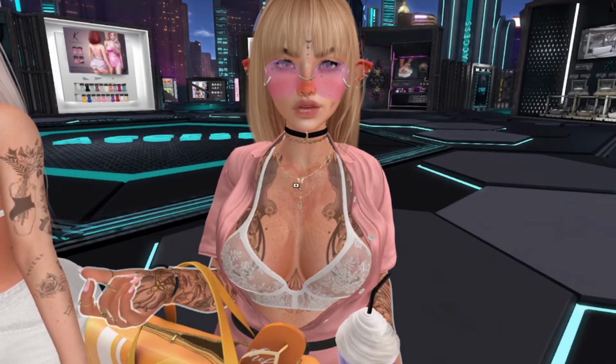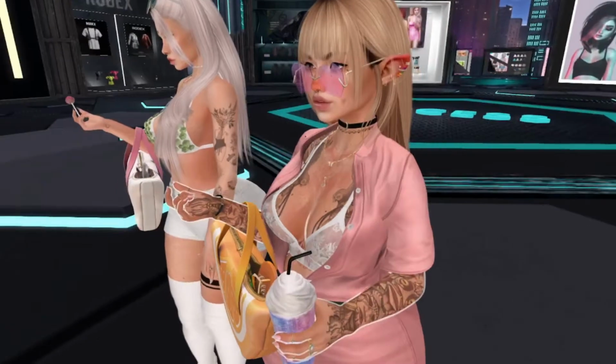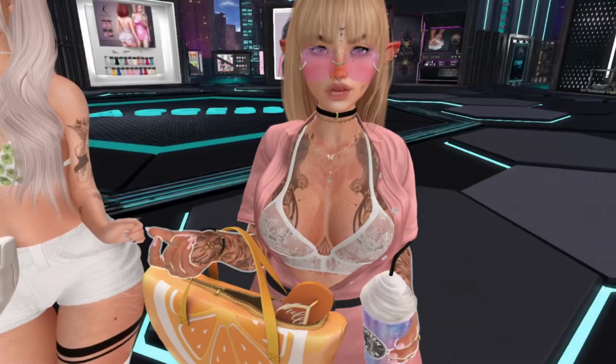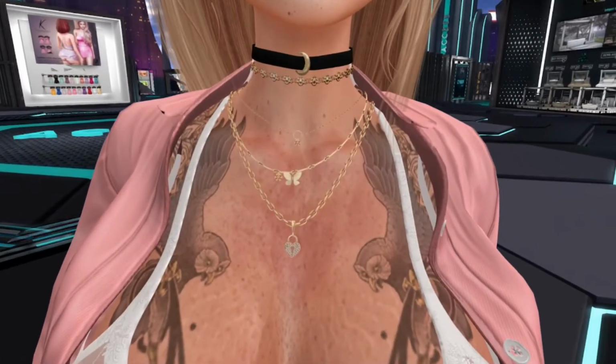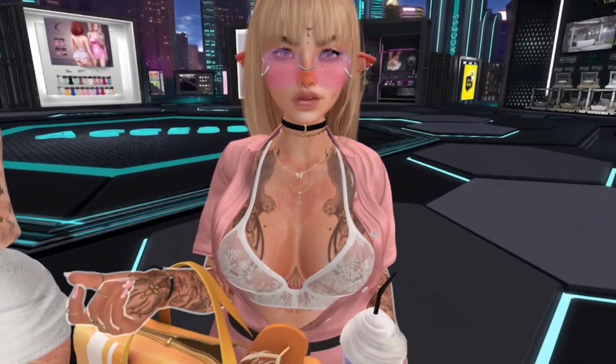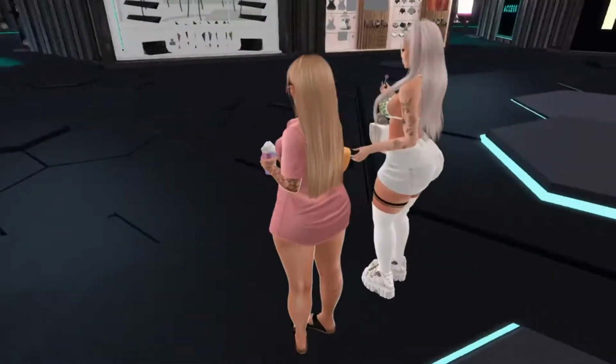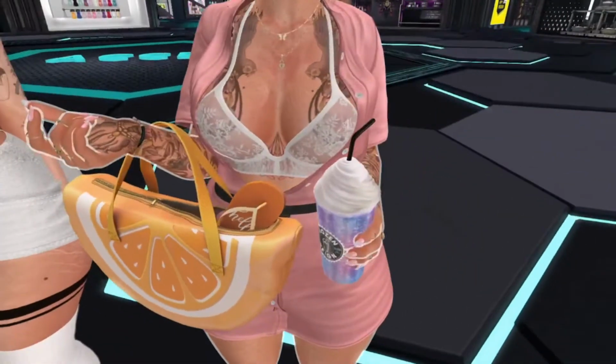My tattoo is from Dapa. It's the Lilith tattoo. My necklace is also the Kibitz Avery necklace here at Access. The butterfly is so adorable. My dress is from Ascendant. It's the Billy dress here also at Access.